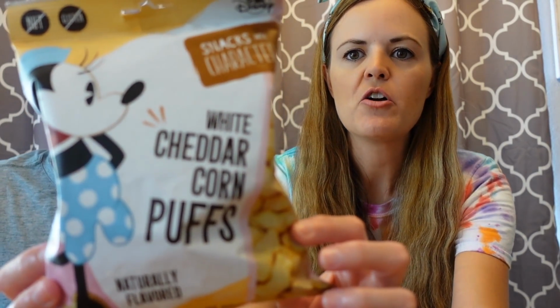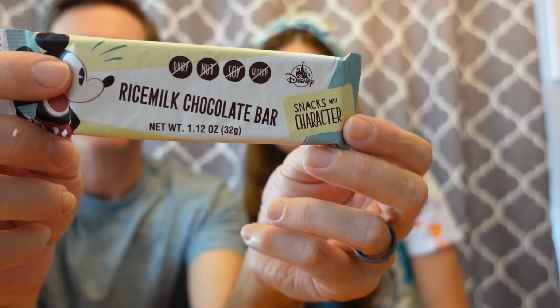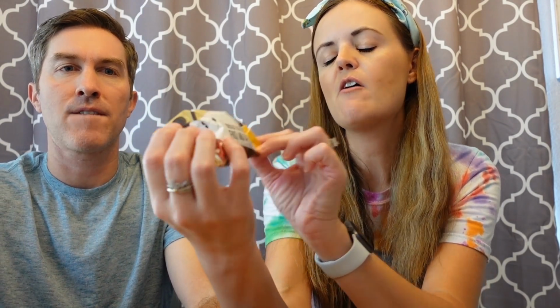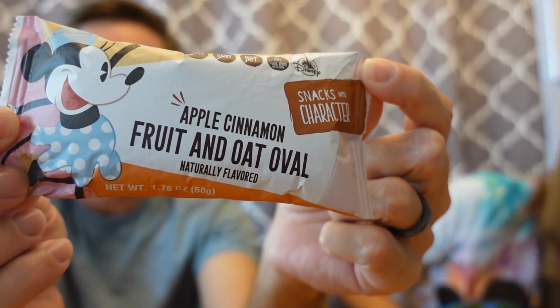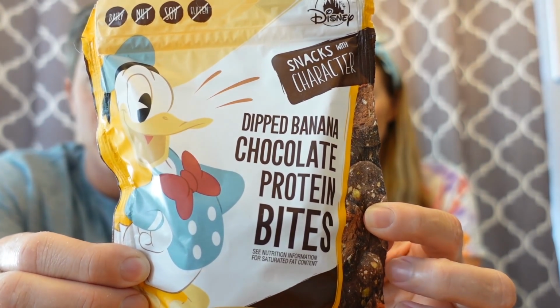All right. Let's show them what else we have. We have a few other things here. White cheddar corn puffs. I've tried these before. We have a rice milk chocolate bar. I think that's what it said. I was trying to read backwards. A dark chocolate bar. Chocolate chip banana fruit and oat oval, kind of like a breakfast bar. And Apple cinnamon fruit and oat oval. And then we have one more bag. Oh, yeah, these guys. Good old Donald. Donald wants in on the party. Dipped banana chocolate protein bites. Really cool bags, too. They're colorful and they stand out.